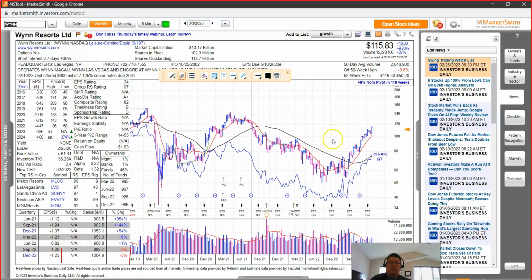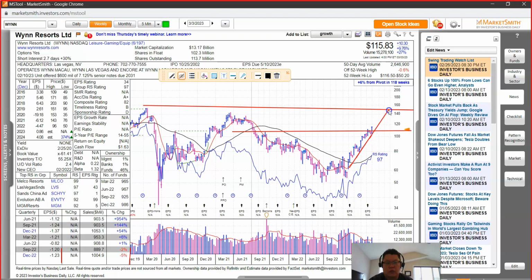Obviously, people are going to casinos now. And look at how fast. I know this is a weekly chart, and it seems like it's still far away from the top, but it's just how fast this thing is moving, right? This slope. Look at that slope. It's crazy.